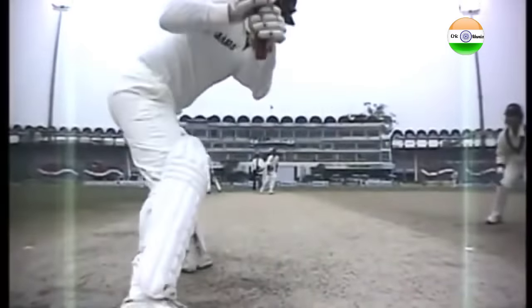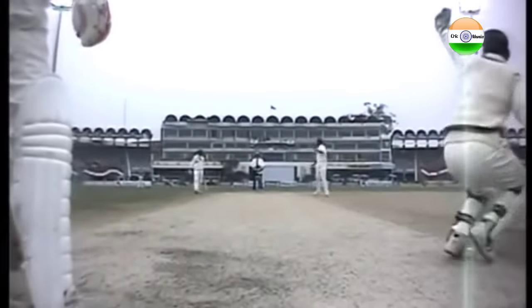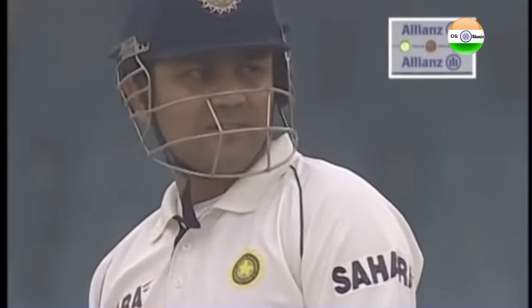Well, that one definitely hit onto the ground. This angle will tell us the story. There you go, hit onto the pitch, onto Butt's ankle, and Kamran Akmal to catch that one. Yes, green light. Good decision.